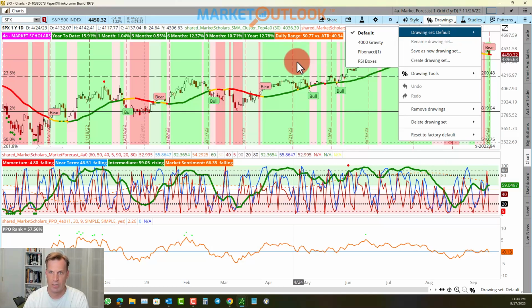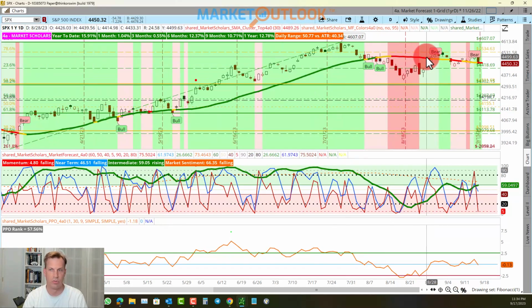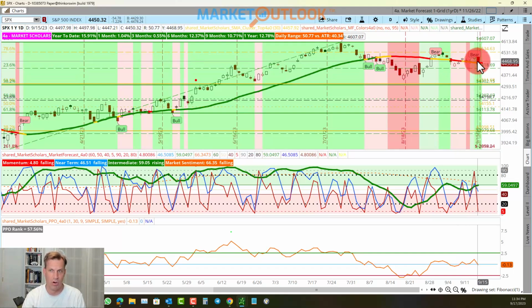and pull up these Fibonacci lines that we've got drawn. Again, the last intermediate rally, we're still in retracement mode, though we're still actually above the 23% retracement line. So again, it puts into context just how bearish we are, or pretty much not bearish we are right now, despite how big of a down day that was.